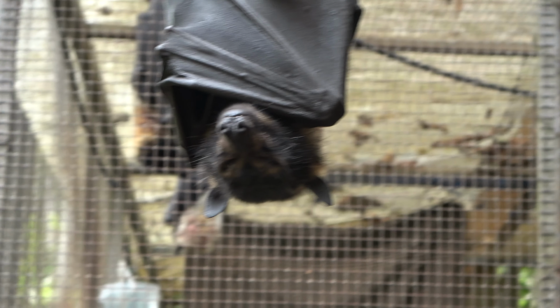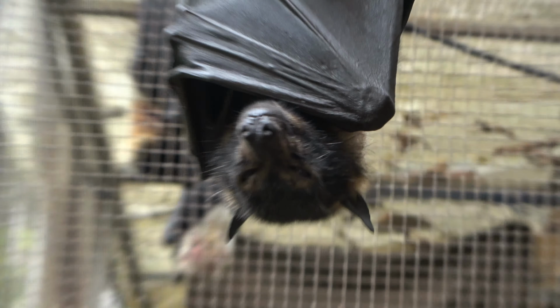Protecting and caring for flying foxes is one of the most important things we can do for the environment up here at the moment. Flying foxes are vital for pollinating plants in the rainforest. Without bats, there's no rainforest. This is what's called a keystone species.